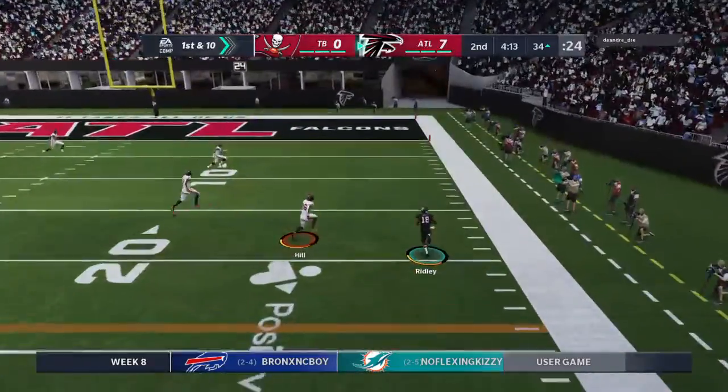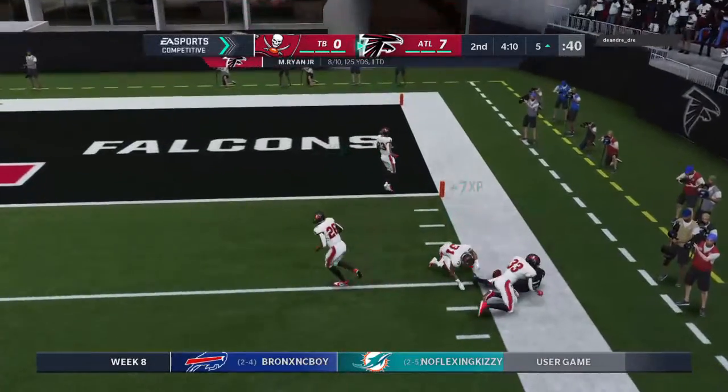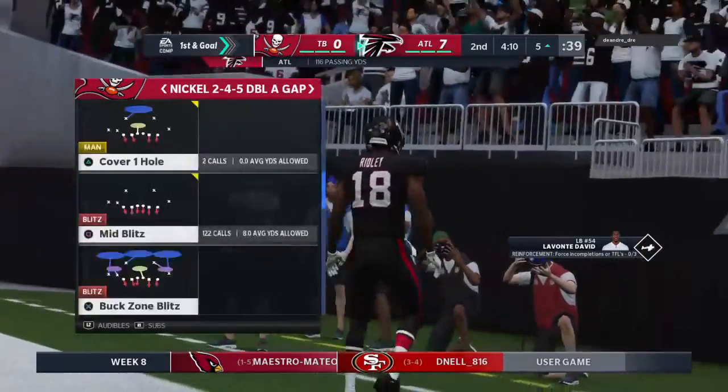Now here's a throw that's complete. And he will reach the 5-yard line before going out of bounds. He got 29 yards that time.